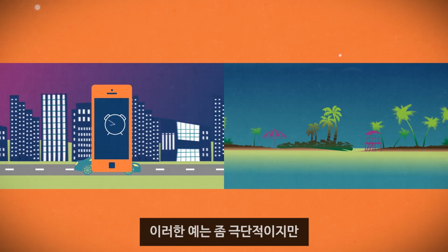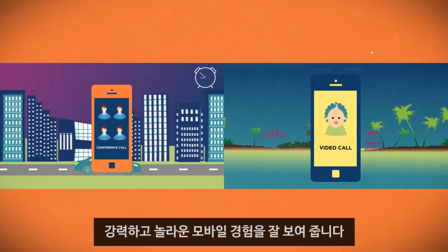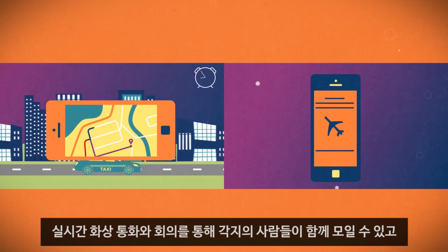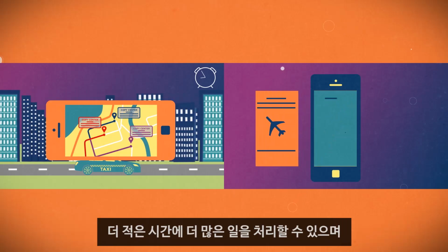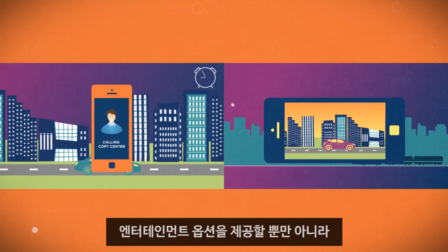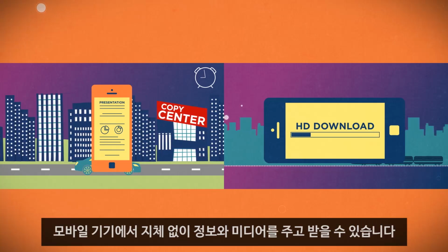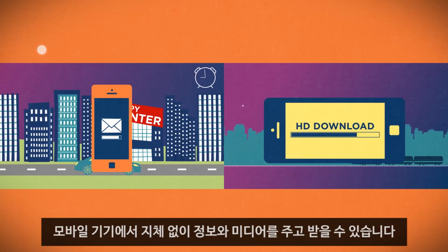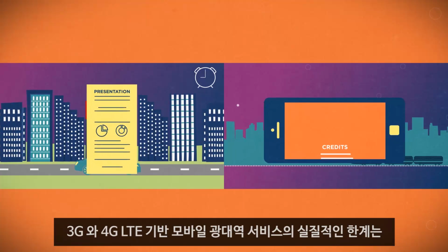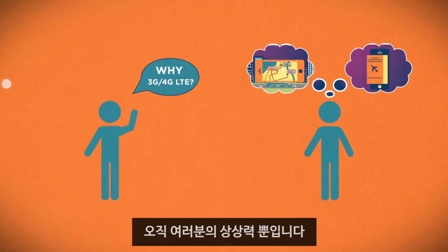While these examples are a bit extreme, the capabilities they showcase power amazing mobile experiences. Real-time video calls and conferences can bring people together from all over. Fast web browsing without connection delays allows people to be more productive in less time. HD streaming provides many more entertainment options than ever before, and extremely fast uploading and downloading allows information and media to flow to and from the device without missing a beat. The only real limitation of mobile broadband service powered by 3G and 4G LTE is your imagination.